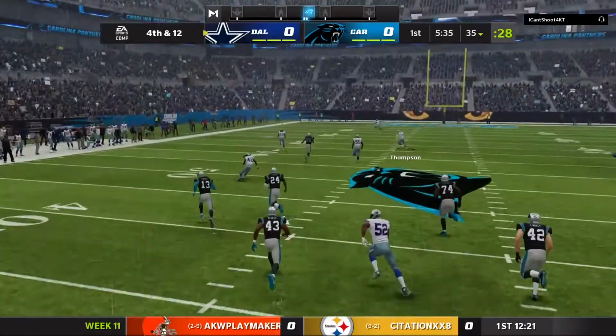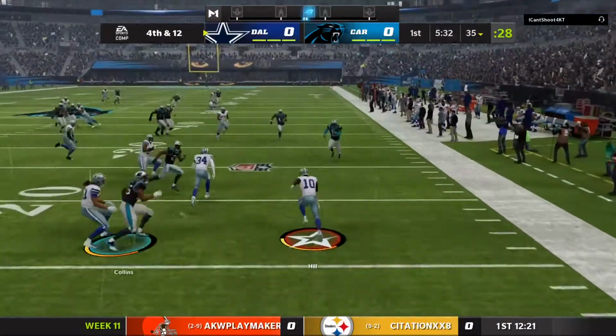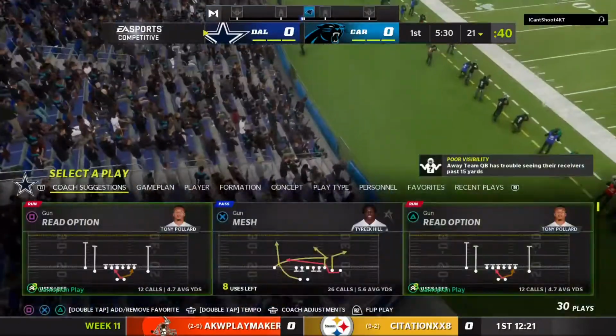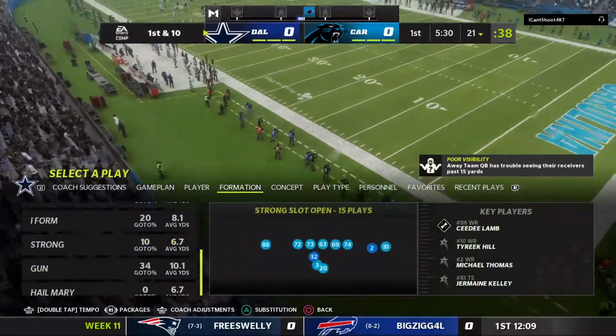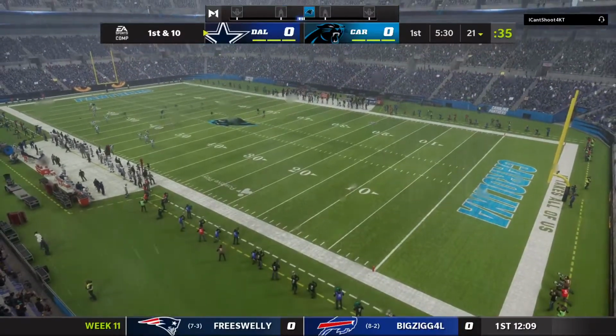On is the punt team now as this one's sent away. It's a 49-yard punt, but subtract 9 there for the return. And the Cowboys will take over the football with a 1st and 10.